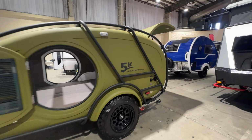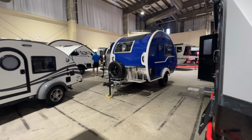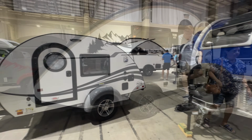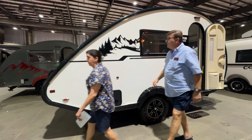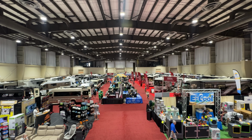Last but not least, we have teardrop trailers. These compact, stylish trailers are perfect for minimalist travelers who want a cozy and efficient space. They're easy to tow with almost any vehicle and offer a comfortable place to sleep and relax after a day of adventure. Beyond the RVs, the show also features a variety of vendor booths.